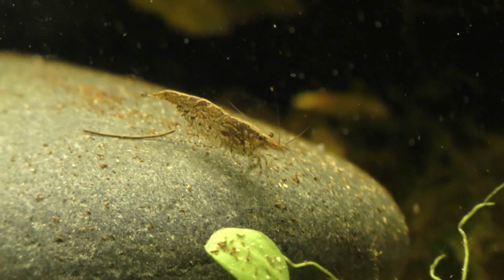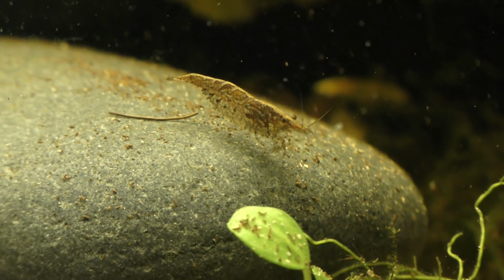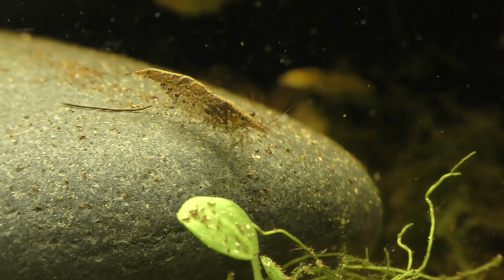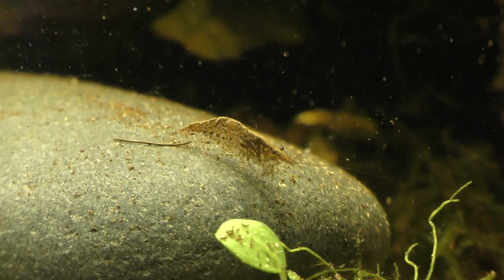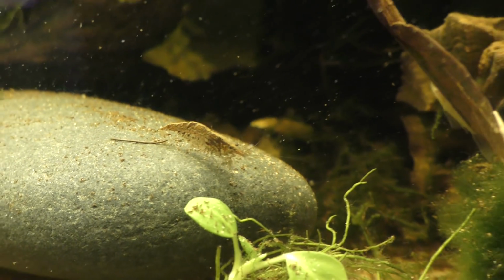I've been doing like 60% water changes every week on this tank. Wow. And somehow they're doing okay. They're doing good. I don't know why. I've seen a bunch in here. So something is working. And then I have a ton of plecos.